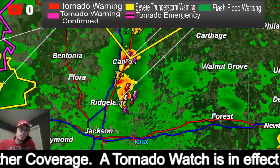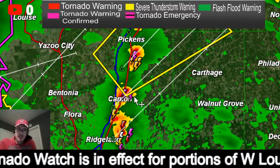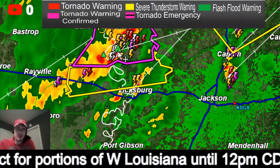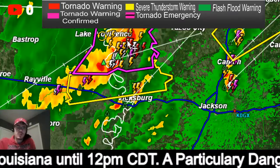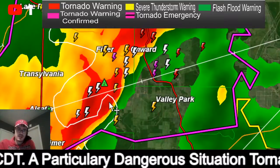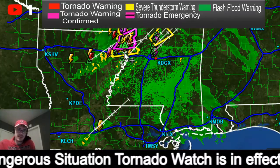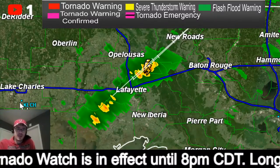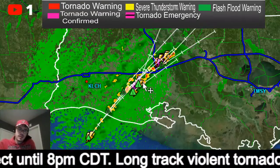If they go discrete, we're going to be looking at the possibility of more significant tornadoes. If they go into a line, we'll be looking at more of a damaging wind threat with an isolated tornado threat. But again, we had this significant tornado with this line right here. So whether it's a line or a supercell, it really doesn't matter today. The dynamics are just so strong that we're looking at the possibility of several large tornadoes.